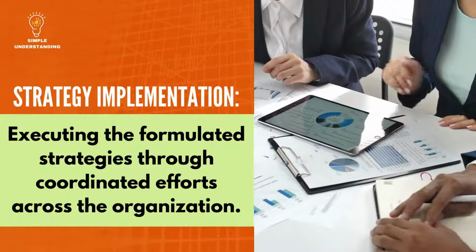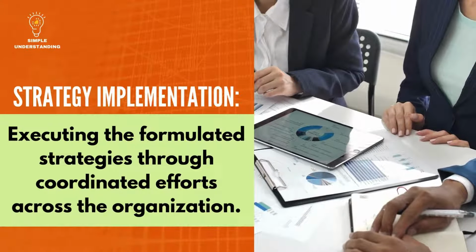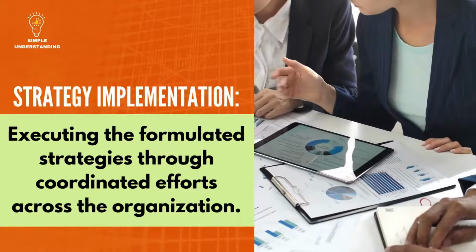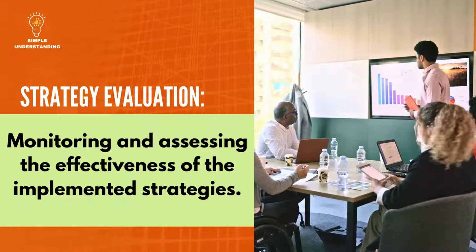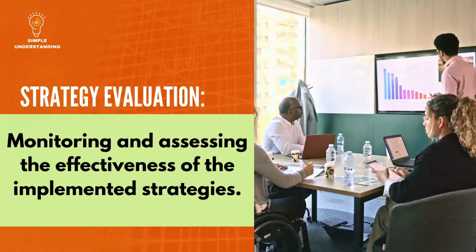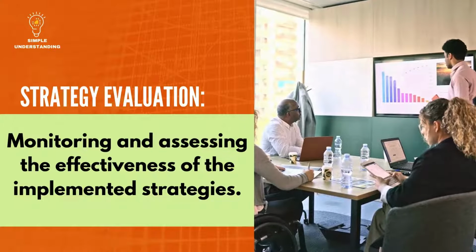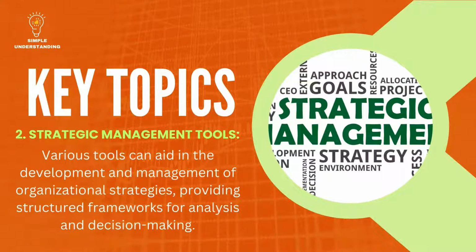C. Strategy implementation. Role. Executing the formulated strategies through coordinated efforts across the organization. Example. A manufacturing firm rolls out a new production process aimed at reducing waste and improving efficiency. D. Strategy evaluation. Role. Monitoring and assessing the effectiveness of the implemented strategies. Example. A service company regularly reviews customer feedback and performance metrics to determine if their new customer service strategy is working.